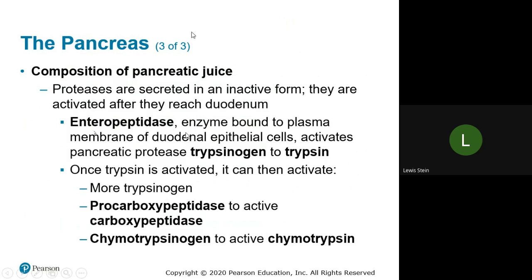Enteropeptidase, bound to the plasma membrane of the duodenal epithelial cells, activates the principal pancreatic protease, trypsinogen, to trypsin. The ogen, again, is the inactive form. So the enteropeptidase is more of the catalyst to make that occur. Then trypsin is the catalyst for carboxypeptidase and chymotrypsinogen. So it goes from the pro form or the ogen form to its active form. The big player here is enteropeptidase activating trypsin, and then the trypsin begins to do the rest of the work.